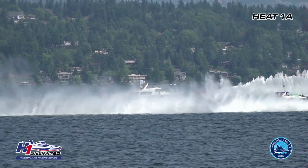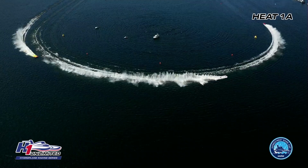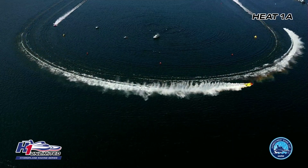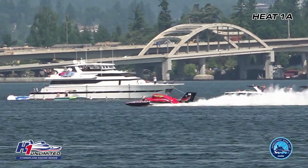Andrew Tate has recovered from taking that bath at the top end of the race course on lap number 1. And now it looks like Jamie Nielsen has said, all right, I'll take my 3rd place points and I'll come home in 3rd. But right now looking really strong, J. Michael Kelly, Nate, looking good up the backstretch.